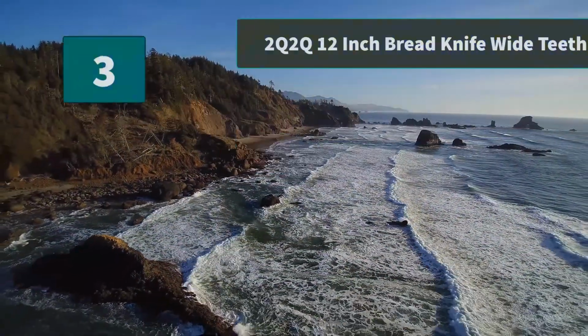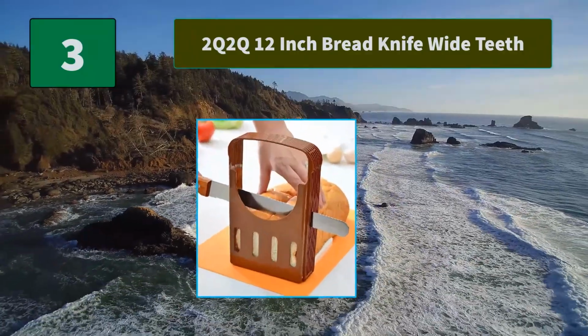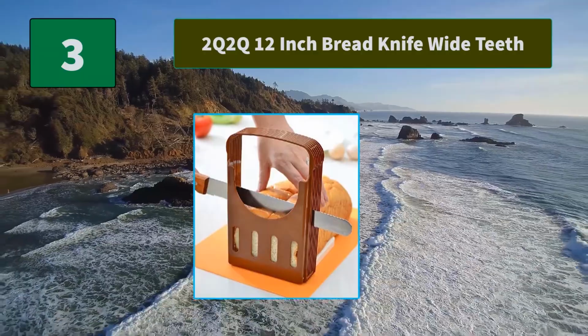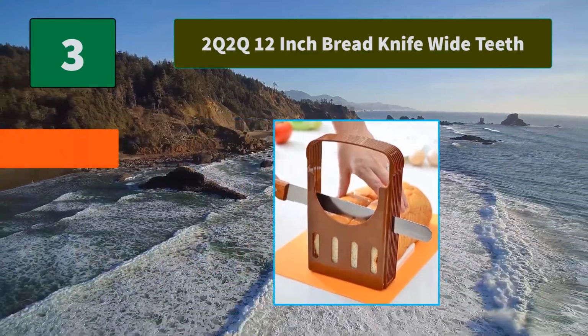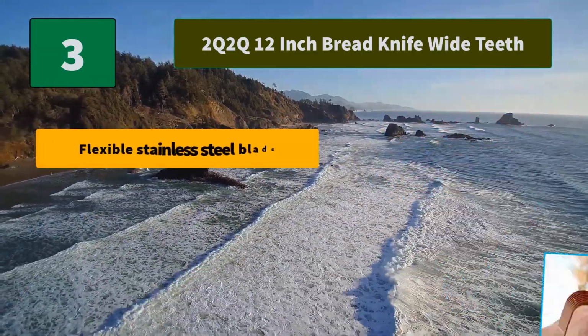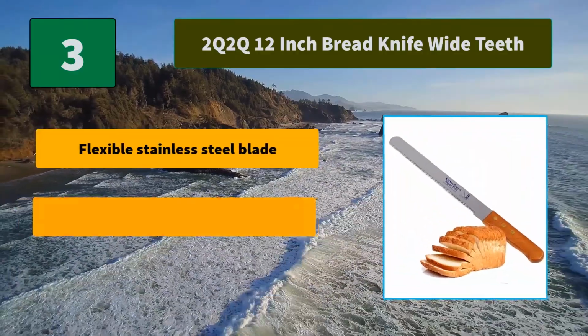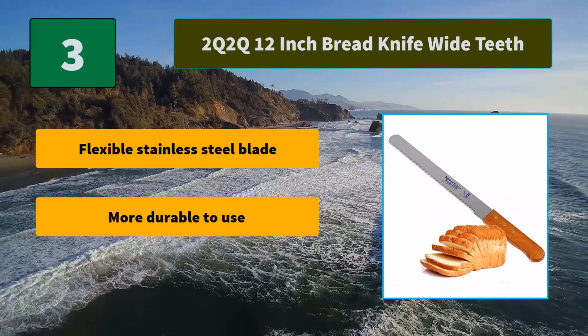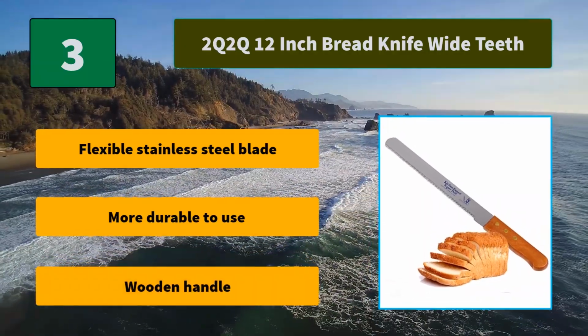Number 3. 2Q2Q 12-inch bread knife with wide teeth. It is one of the great products for slicing bread, toast, loaf, sandwich, mold, etc. You can even use it to cut ham, cheese and vegetables. It is foldable and needs less space. Main features: flexible stainless steel blade, more durable to use, wooden handle.